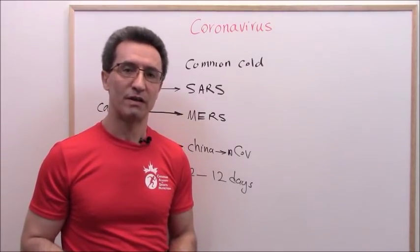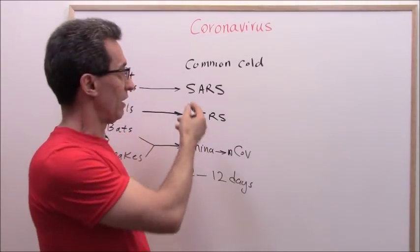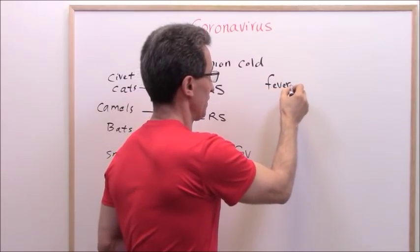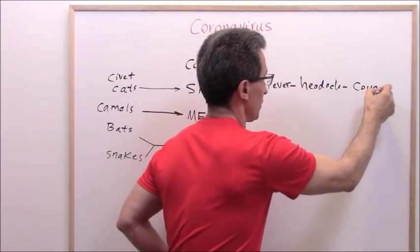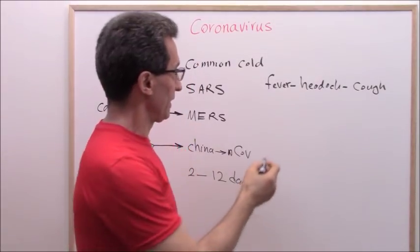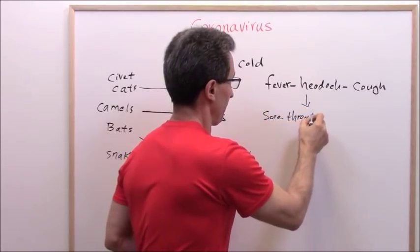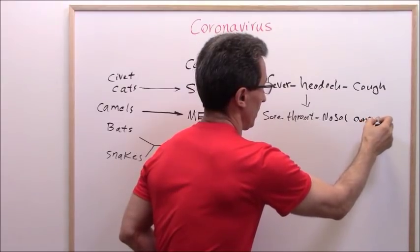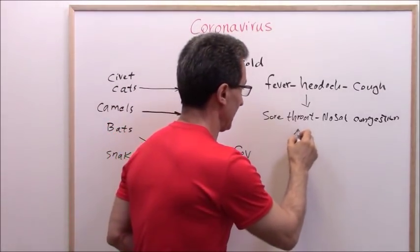But let's see what the symptoms are. Usually coronavirus infection, like other common colds, is going to start with fever, headache, and cough, usually a dry cough. These are usually the first symptoms that may appear in someone. Then later on the person might develop a sore throat and nasal congestion. The person might even have a stuffy nose or runny nose, and malaise.